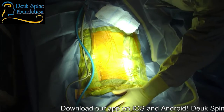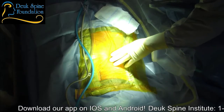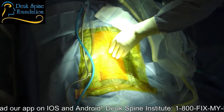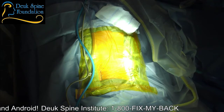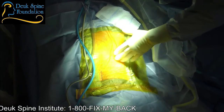All right, sweetheart, lay down. We're gonna get started. I'm just touching your back like I told you I would. So at this point, maybe a little Versed, but something, but I need her awake in about 5 minutes to tell me if she's having any pain in her leg. All right.